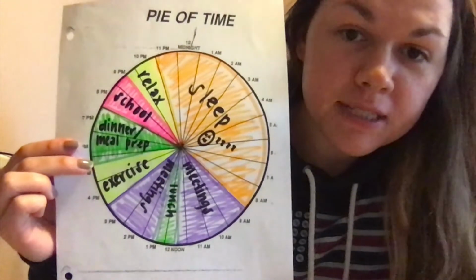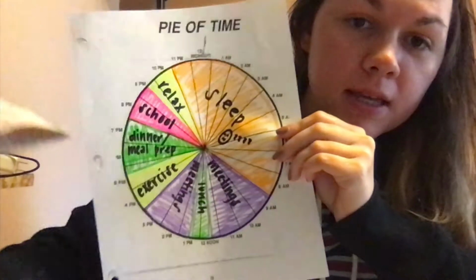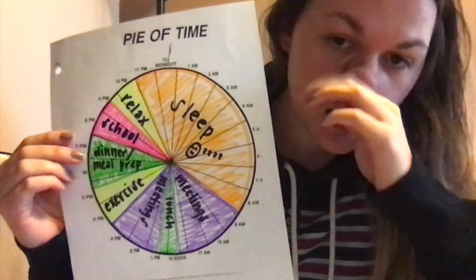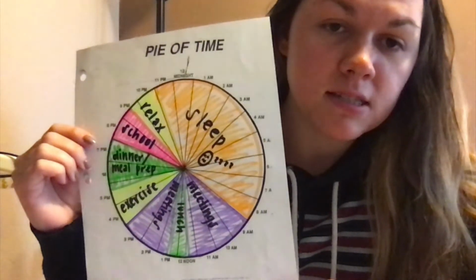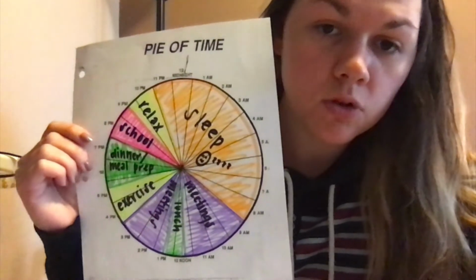So this is my completed pie of time. As you can see, sleep is a big chunk of my time, should be roughly a third if you're getting a full 8 hours. So that could be something that you evaluate. Am I getting enough sleep? Am I sleeping too much? Is it something that I can adjust to allow for more time in my schedule?